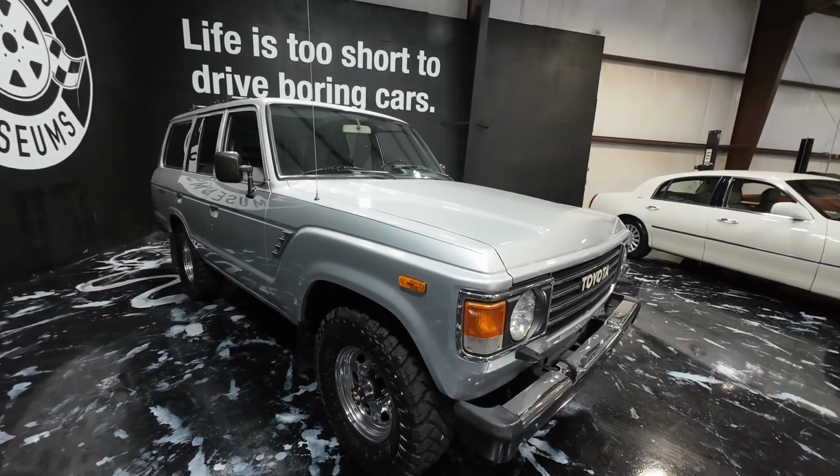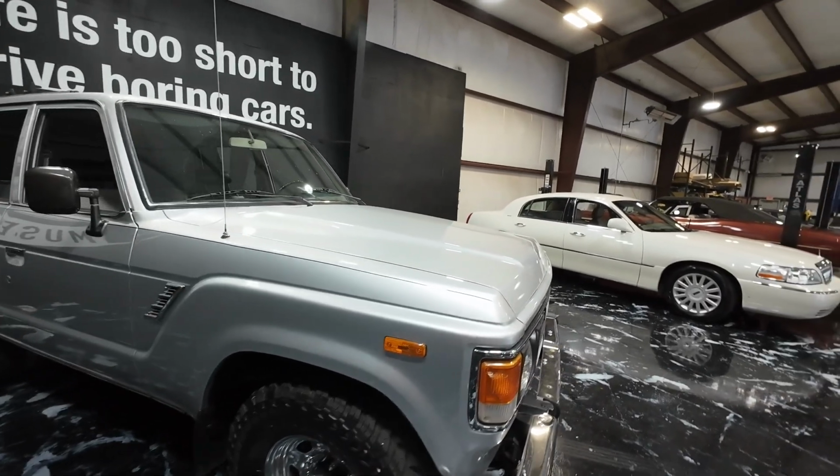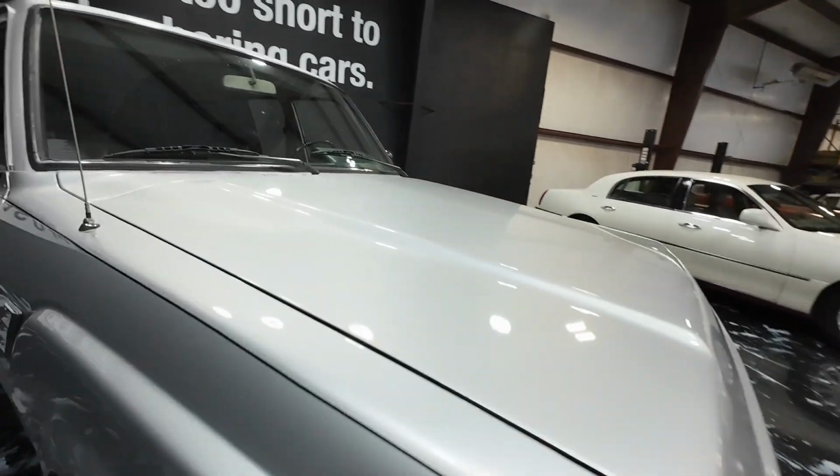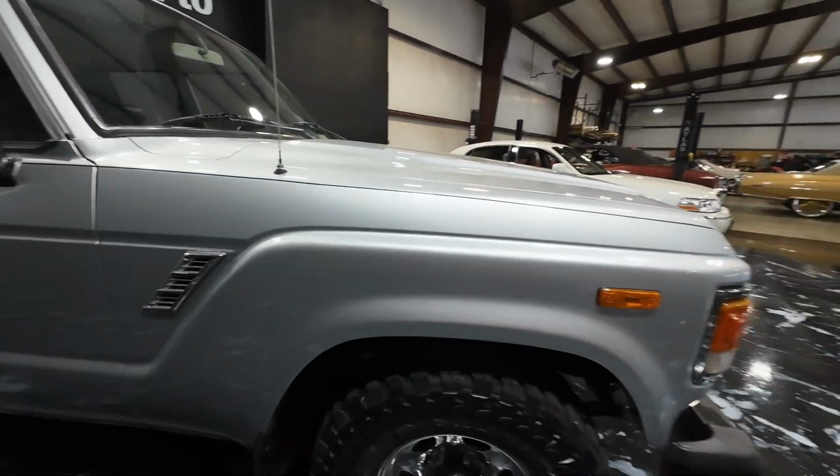All right, y'all, so like I said, we got an 87 Land Cruiser. This thing is beautiful. As you can see, this silver shows perfect on this vehicle. I'll probably give the paint about a 9. I've already been around it, but let's go ahead and get started.